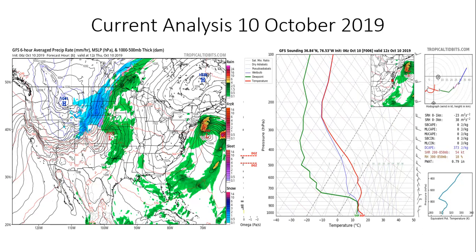The atmosphere is very saturated in the lower levels between the surface, the ground where we live, up to 5,000 feet. But once you get above 5,000 feet, if you were to go up in a hot air balloon right now and ascend in the atmosphere, you would notice some clearing above this low level cloud deck. You see how the green line and the red line spread farther apart above 800 millibars, basically above 5,000 feet. The atmosphere does dry out considerably.